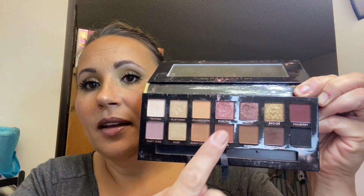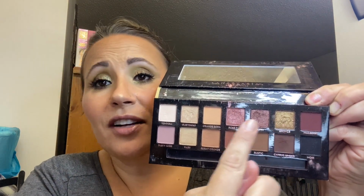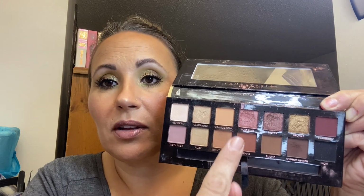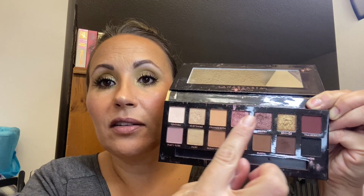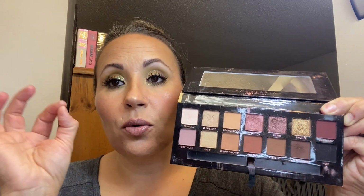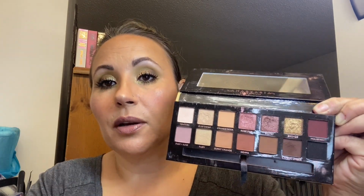Another major staple, same brand, Soft Glam. This one can't be beat. I think everybody had Soft Glam. And these three shimmers right here, that's what it was all about for me. I would use the mattes in the crease and then top it with shimmers, and it was so beautiful. And then you could just darken up your look with the black.